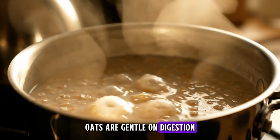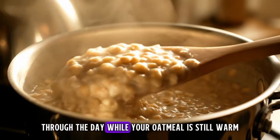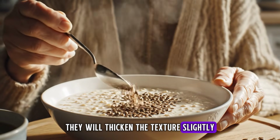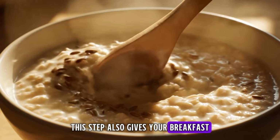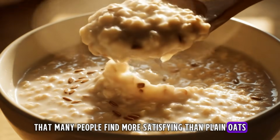Oats are gentle on digestion and provide the foundation for steady energy through the day. While your oatmeal is still warm, stir in 1 tablespoon of ground flax seeds. They will thicken the texture slightly and add soluble fiber that helps remove extra cholesterol from your system. This step also gives your breakfast a creamy consistency that many people find more satisfying than plain oats.